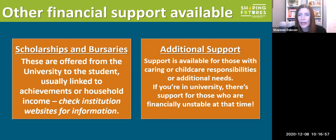Additional support is available for lots of different reasons again. So probably the most recognisable is Disabled Students Allowance. So if you have got a disability or any additional needs, you might be entitled to support from the university and from Student Finance England. So when you are doing your student finance application, which I'll speak you through in a moment, there is a little box to tick if you have a disability, and that will help you to be contacted by Disabled Students Allowance to start your application with them separately to get a bit of extra support.